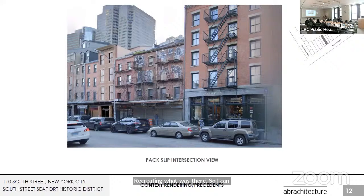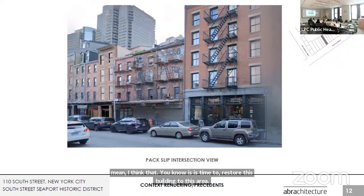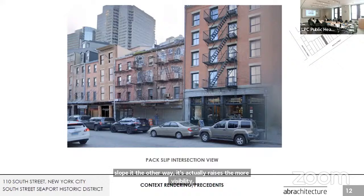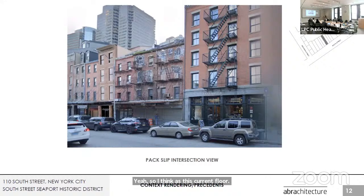Commissioner Chen? I think that it's about time to restore this building to this area. Obviously, the slope of the top of the building is the issue, and I was thinking that if you were to really raise and slope it the other way, it actually raises the more visibility on the FDR Drive, and it would make it look awkward. So, yeah, I think at this current form, unless Commissioner McGlynn has something else to suggest.